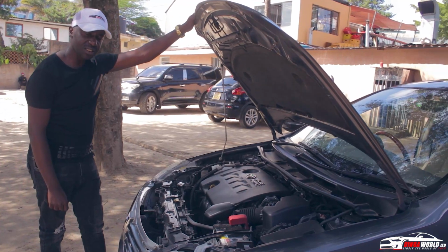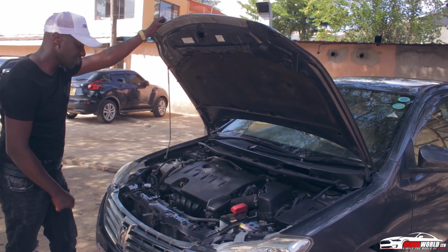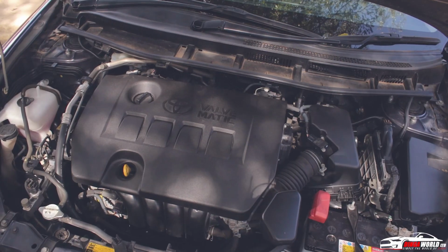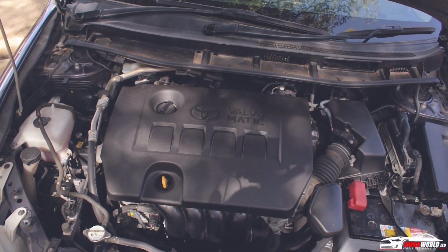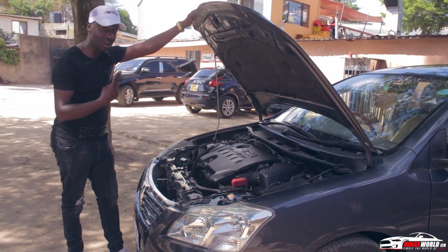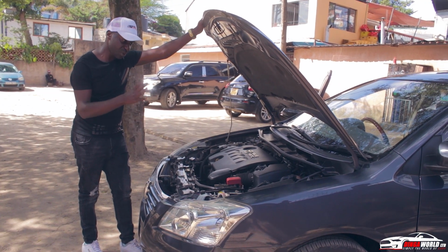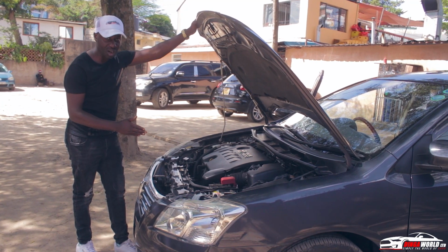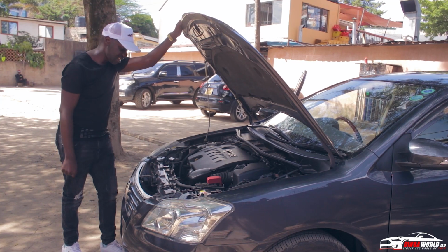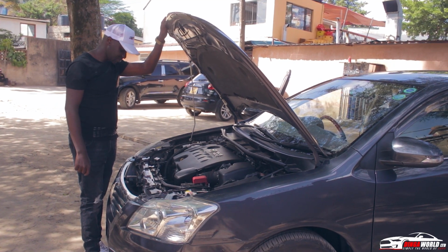This is a Valvematic 1800cc. This engine was introduced in 2011 by the Toyota, and it really helps in fuel consumption. It boosts the performance by around 20%. It also cuts on fuel by around 20%. So whenever you see a Valvematic engine, please pay your respect. Don't run away from it. Embrace it, because it is the in thing right now. Sawa sawa.